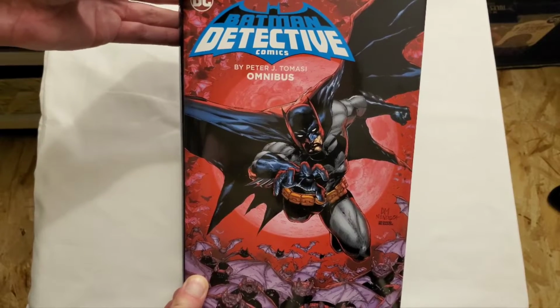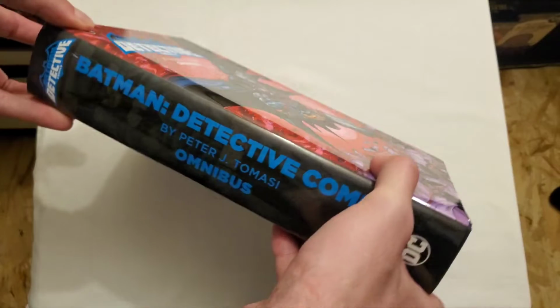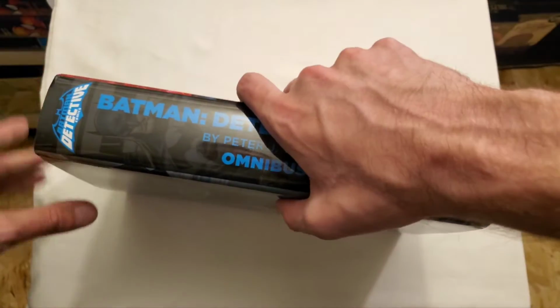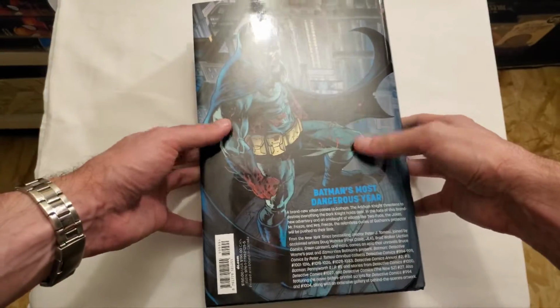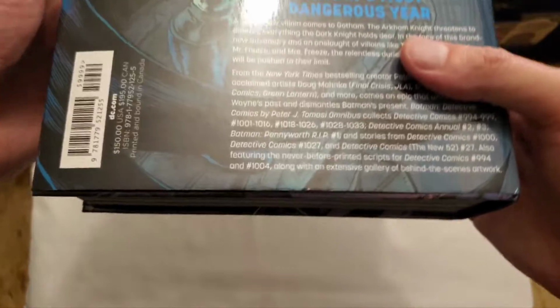Today we are going to be taking a look at the Batman Detective Comics by Peter J. Tomasi Omnibus, which came out a few weeks ago. I am a little bit late to the party in terms of talking about this, but here we are nonetheless, taking a look at this beautiful book by DC Comics. We've got a little bit of information about what's going on with this.